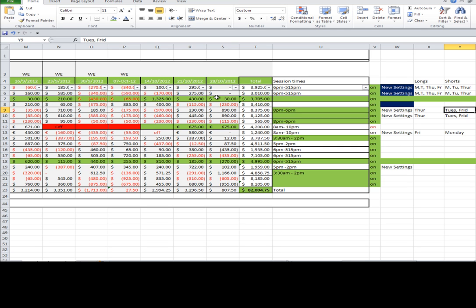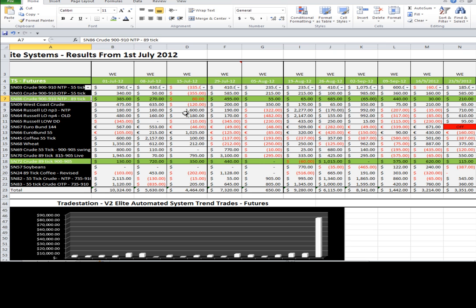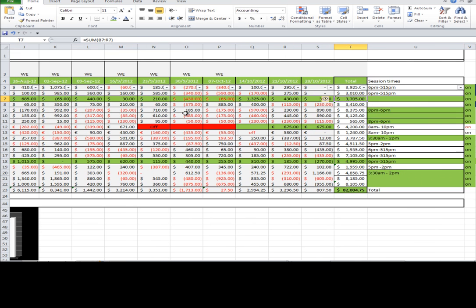Yep, all good, fantastic. So system number 3 didn't trade last week. It's back trying to crack that $4,000 mark. We've got new settings on that, obviously Monday, Tuesday, Thursday, Friday, Monday, Tuesday, Thursday for the shorts. We've got on system number 3, system number 86, crude 9 to 9.10. That is exactly the same.